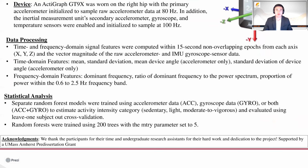We extracted time and frequency domain features within 15-second non-overlapping epochs from each of the X, Y, and Z axes, as well as the vector magnitude using the raw data from the primary accelerometer and the IMU gyroscope sensors. The time domain features included the signal mean, the standard deviation, the mean device angle, and the standard deviation of the device angle. Note that the device angle features were only computed using the accelerometer data.